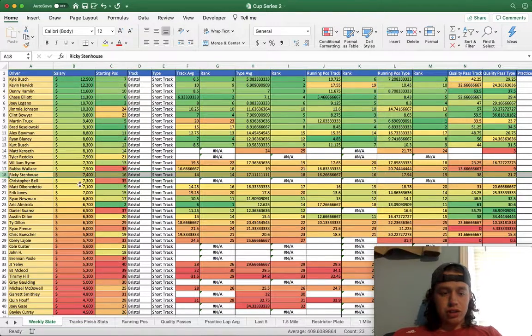All right, Ricky Stenhouse Jr. starts 16th. Ricky Stenhouse Jr. ran 4th at Charlotte in that 47 car. Been terrible all year, and he ran 4th. That's awesome, man. I wish I played more of him. Played a little bit of him, but I'm always so wary playing Ricky Stenhouse just because he wrecks, and he screwed Kyle Busch over, so that showed.